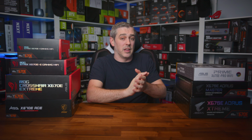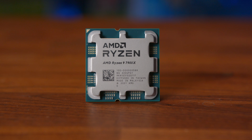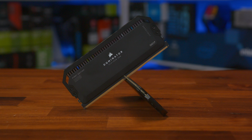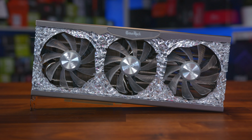But before we do, it's worth talking about the test configuration, which consisted of the Ryzen 9 7900X processor, as at the time of testing the 7950X wasn't available to us. Memory wise, we use Corsair's Dominator Platinum DDR5 32GB 5200MHz memory, and for the GPU we use the Palit RTX 3080 GameRock.